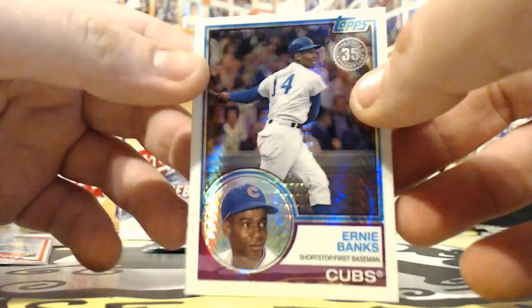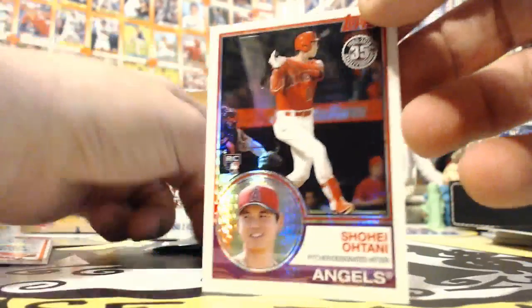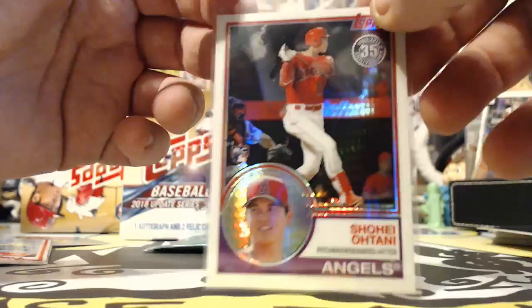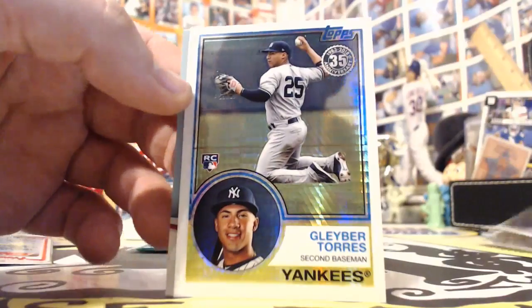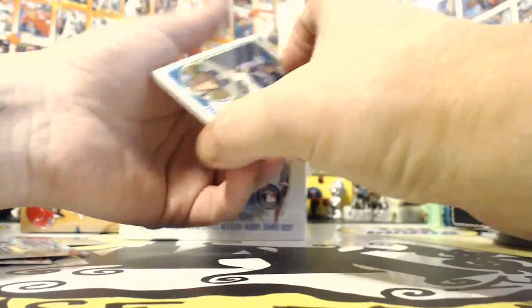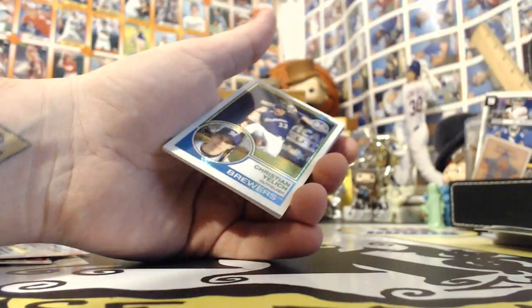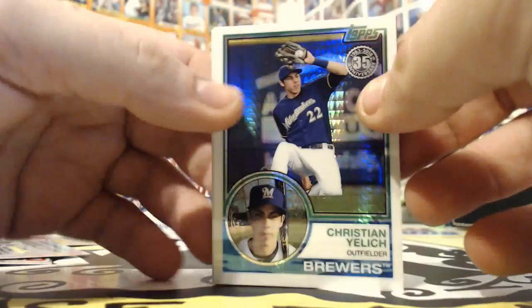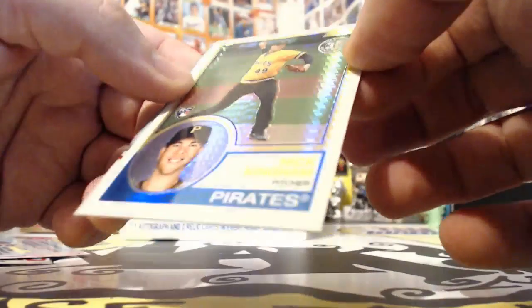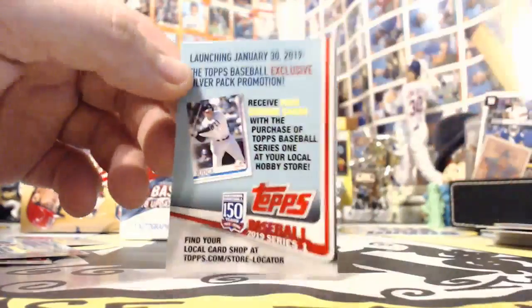All right, Ernie Banks, Ohtani rookie card. Nice. Oh, it actually doesn't have the... Oh, yeah, it still has a rookie card. I guess all year, no matter if it's series 1, 2, or update. McCutchen, Gleyber, nice rookie card here, too. Ah, San Francisco earthquake. That's right, man. The earthquake series. Yelich, Kluber, Freddie Freeman. Is that Glass now? Or Nick Kingham. Yeah, the yellow you could barely see, man.